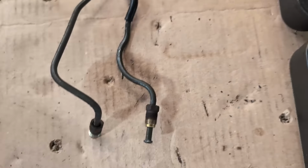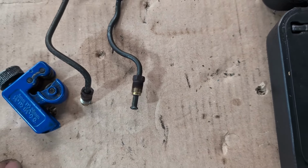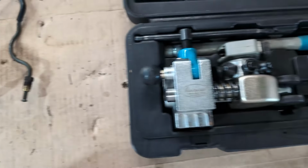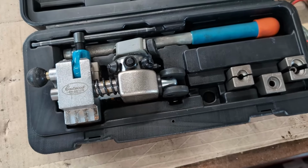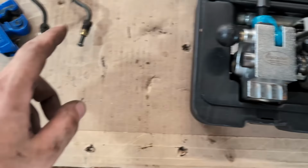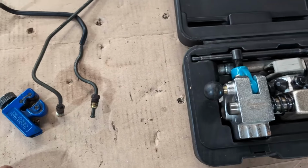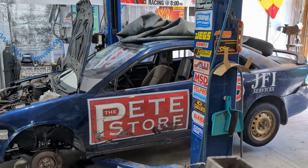But what I'm gonna do is I'm gonna just cut both of the fittings off of the original line, get a piece of brake line, and use this Eastwood brake flaring tool, and I'll just make my own line, flare my own line with the factory fittings. Try and save a few bucks, because let's be real, that old hot rod ain't worth a whole lot.